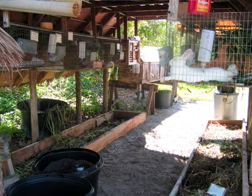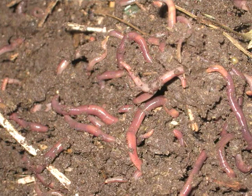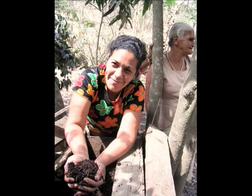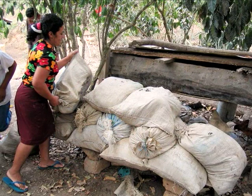I've seen people raise them in small boxes. In this picture, a woman from Nicaragua fed them, I believe, primarily kitchen scraps, but something highly nutritious like either manure or kitchen scraps, and the worms quickly convert that into usable fertility for plants. This woman, in this picture, was able to convert a large amount of kitchen scraps and cow manure into a number of sacks that she was then able to sell to other farmers as fertilizer.